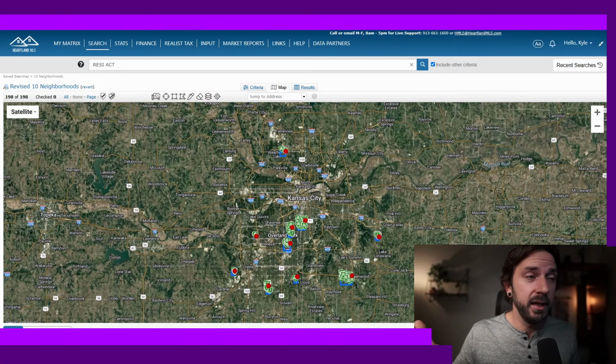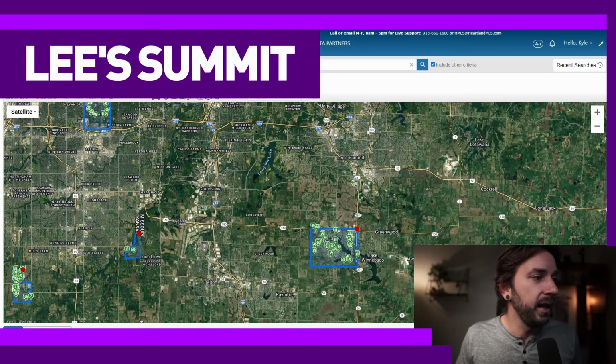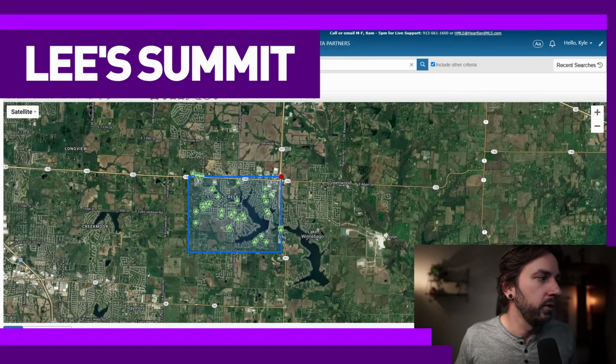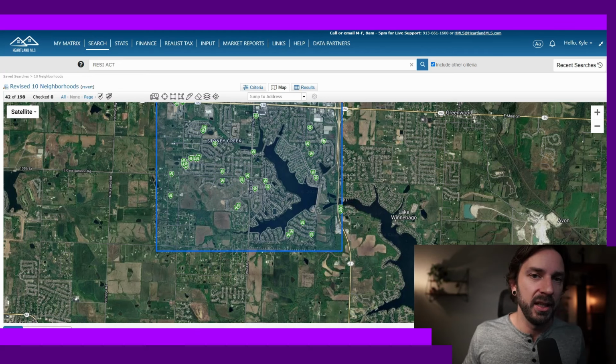Okay, you stuck with me until the very end, so I'm gonna show you where we've had nearly a dozen clients move to in the last year, and it's into Lee's Summit, particularly in this region in South Lee's Summit. So you've got a lot of great options here. Lee's Summit's over 100,000 people. I always call it kind of like the Overland Park of Missouri.